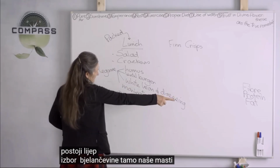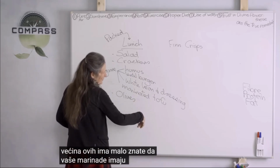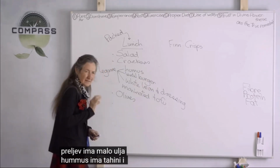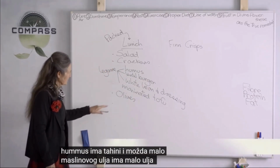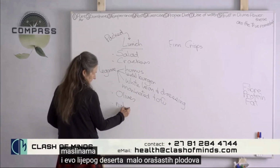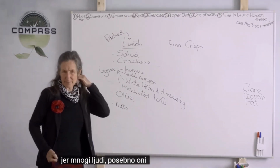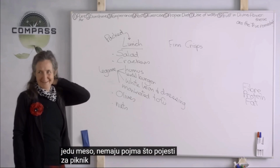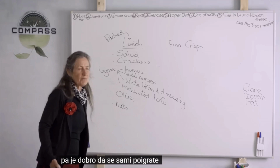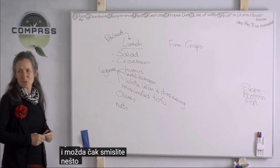Our fats, most of these have a bit. Your marinades have a bit of oil, the dressing has a bit of oil. The hummus has tahini and maybe a little olive oil in it. Got some oil in your olives. And a nice dessert is some nuts. Because a lot of people, especially meat eaters, have no idea what to have for a picnic. So it's good for you to play around with those yourself. And you might even come up with something more exciting.